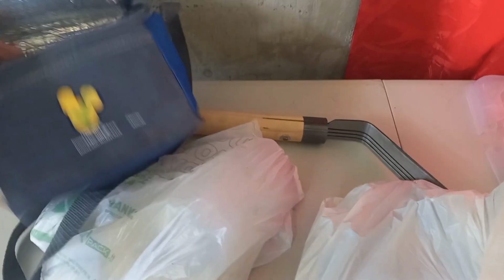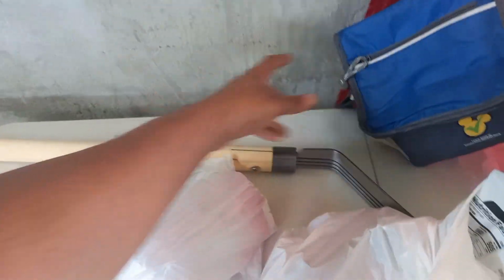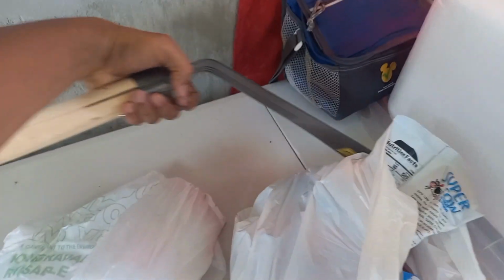And this is the swiper you all would have seen that I purchased in Valencia Hardware. So this is what I went and cut the yard with. Thank God it's not much.